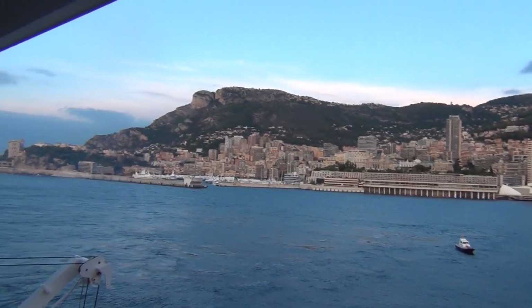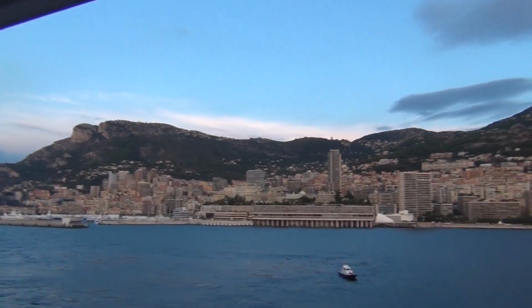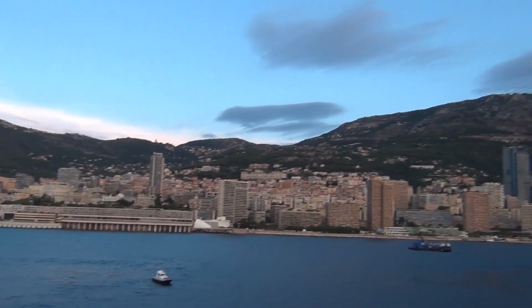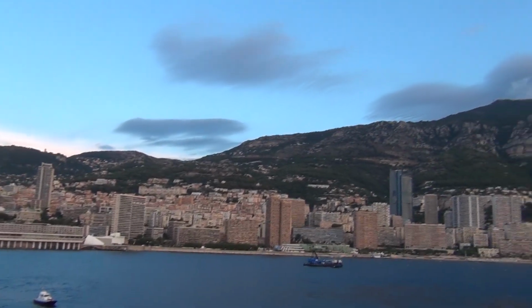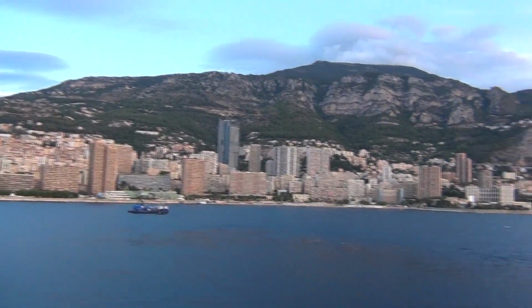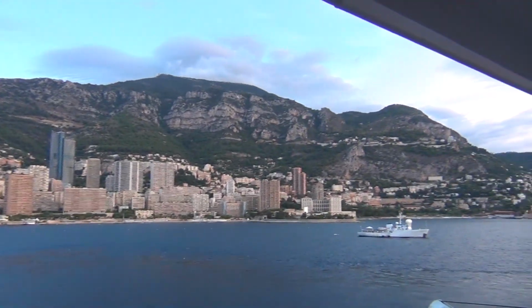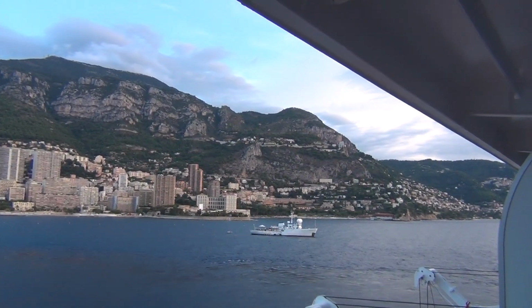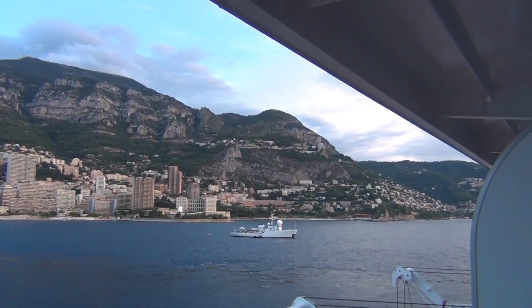It's Thursday morning, September the 18th, and we are in the port of Monaco. It appears from the fact that the tenders are down that we will be tendering into shore, whereas they had hoped to get a dock.